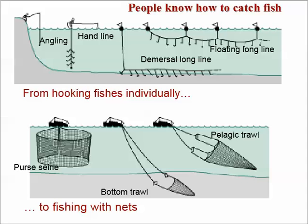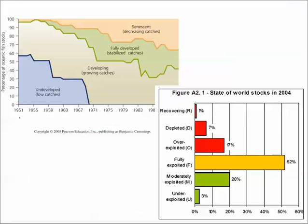The fact of the matter is that we're good at fishing. We know how to catch fish everywhere, from angling and hand lines to these long line fishing techniques to purse seining, bottom trawling, and pelagic trawling. We are effectively sweeping stuff out of the ocean at a remarkable rate. And as a consequence, we're running out. And so that's what this is looking at here.